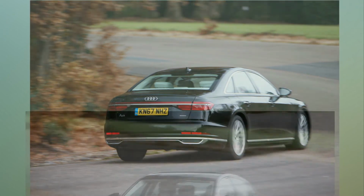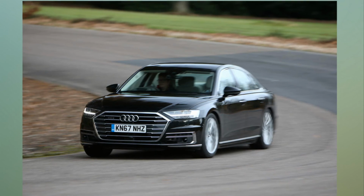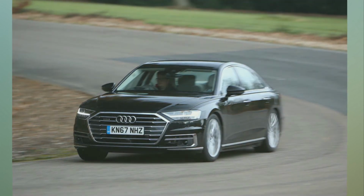But I'd like to see the 7 Series included in a group test with the new A8 and the revised S-Class to see how it fares. It'd be interesting to see the new Lexus LS included too.